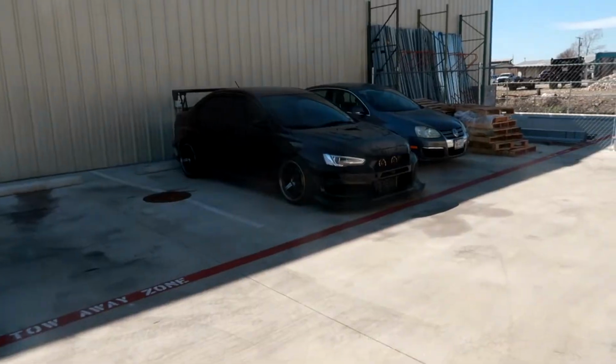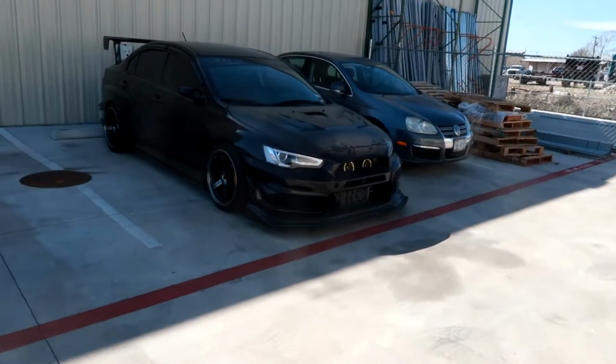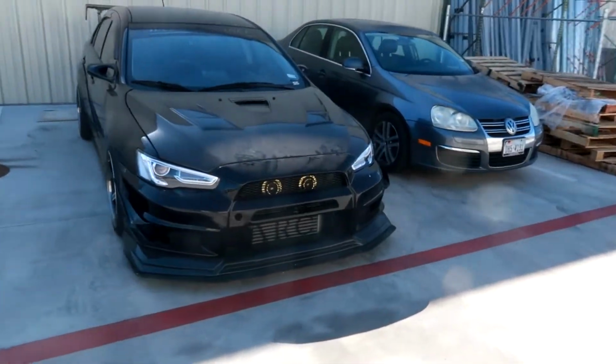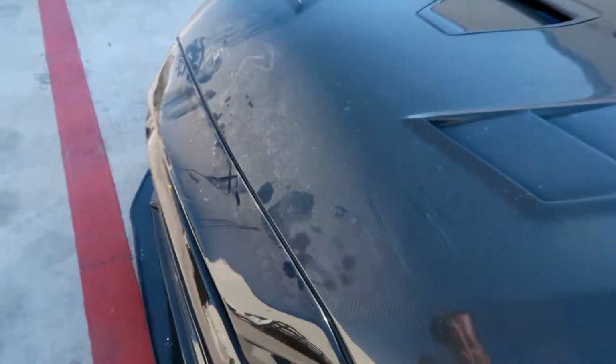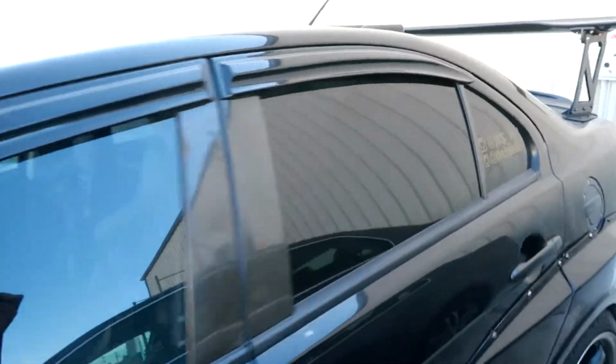Today, we're going to be doing a full wash, full detail, and clay bar, because it does look pretty rough. I'll show you guys in a minute. And that's my girl, looking all dirty and neglected. She's super dirty and nasty right now, as you can see. I'm just going to drive it around and give her a good little wash.